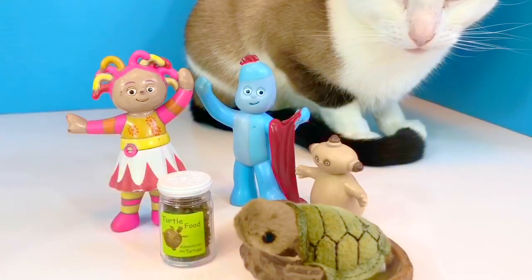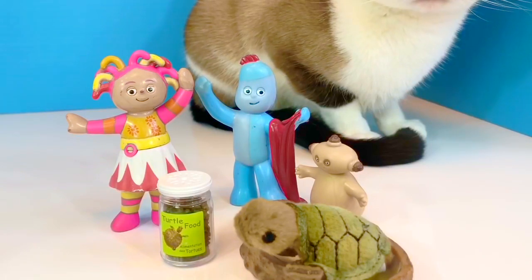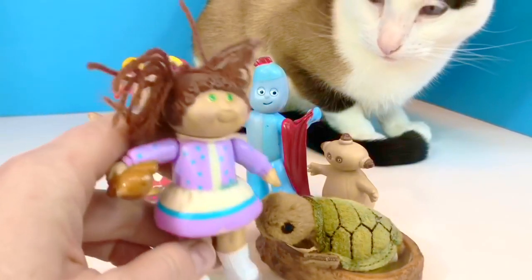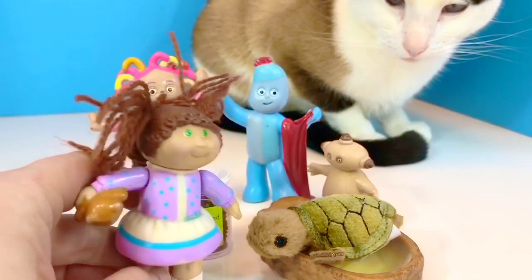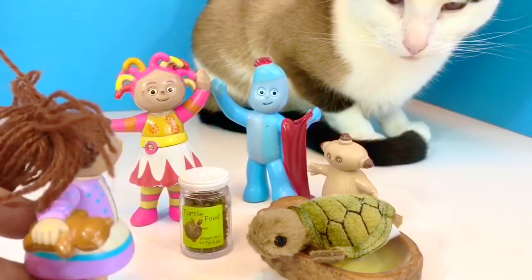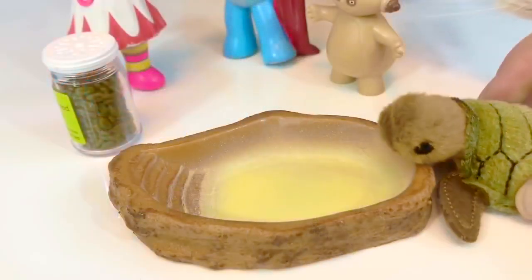Turtles do not make good pets for small children. All turtles carry a bacteria called salmonella. When you touch a turtle, the salmonella can get on your hands, and if you don't wash them right away, it can get on your toys, on your food, or in your mouth, and you can get very, very sick.